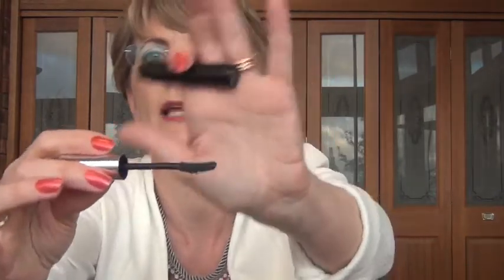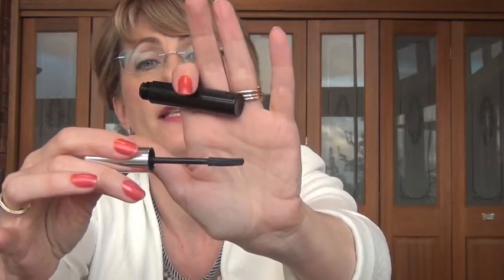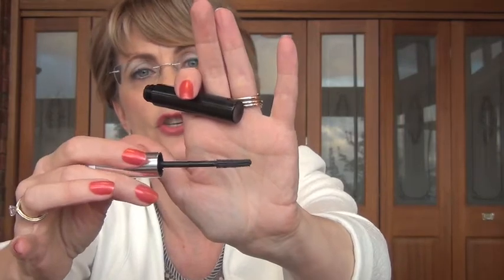Now, initially when I started to use it, I found that it was a little bit clumpy. I have basically found that this mascara works much better as a little bit more air gets into the tube. It's not clumpy anymore. It applies really beautifully. And the mascara is the Benefit Roller Lash.